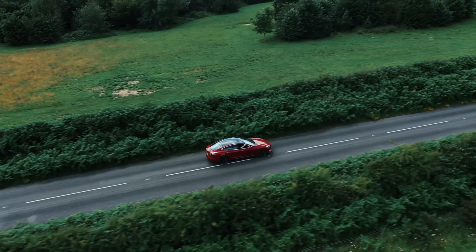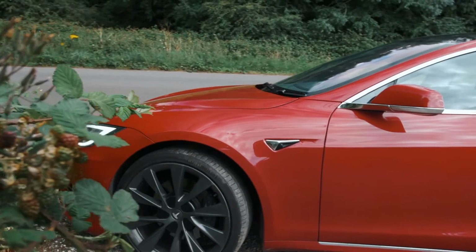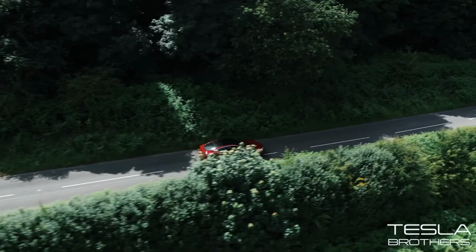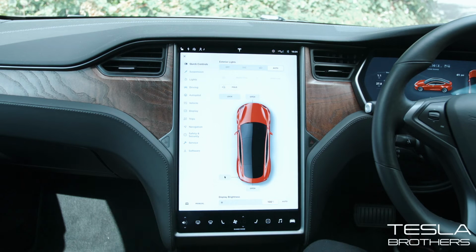So I'm on my way to a nice quiet location to find out what the entertainment package is like in the 2020 Tesla Model S. With the Tesla Model S, you have a much larger screen, although the orientation of the screen is portrait, meaning you do get a smaller screen when it comes to viewing media.